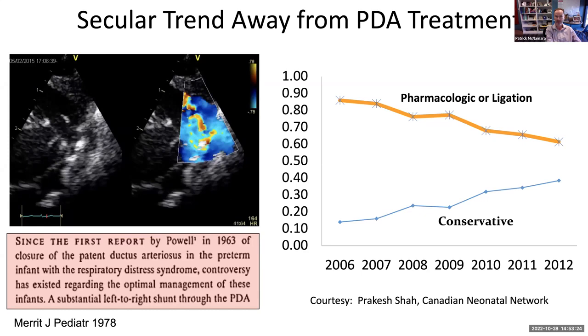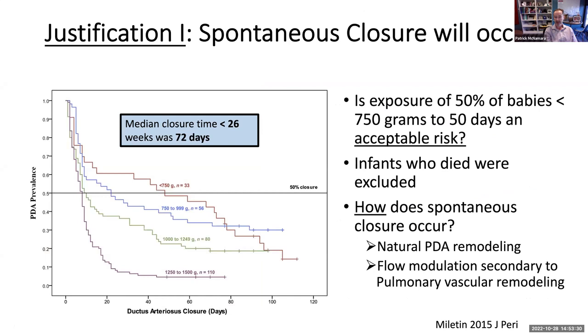So before moving forward, we first need to reconcile the literature. And I think it's really important to reflect on what we know. The best natural history study is the Semberova study conducted by Jan Miletin's group from Dublin, which shows very clearly that in many babies, particularly older and more mature babies, the probability of spontaneous closure is higher. However, if one looks at the sub 26 week population, the median closure time was 72 days. And if we think of an average of this duration of time, is this an acceptable risk?